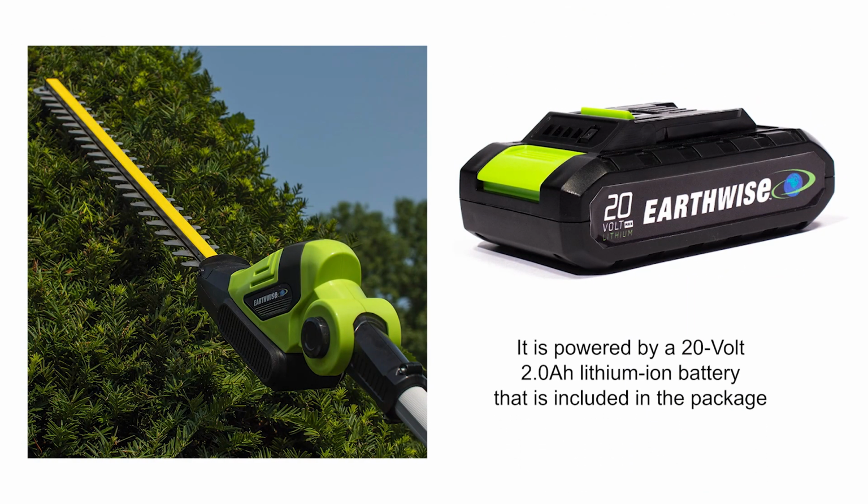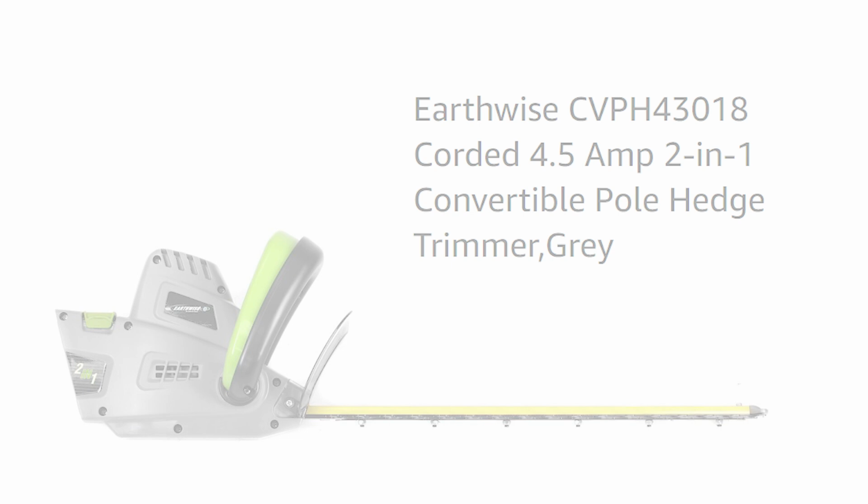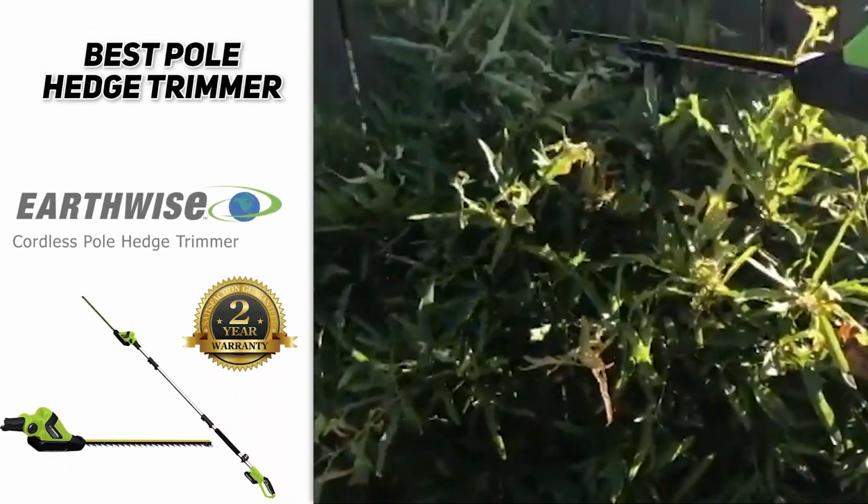Included, you get a 20-volt battery, which has about 30 minutes of continuous use. There is also a corded 4.5 amp version if you're someone that doesn't want to depend on a battery. This hedge trimmer also does come backed by a 2-year product warranty and a 1-year battery warranty.